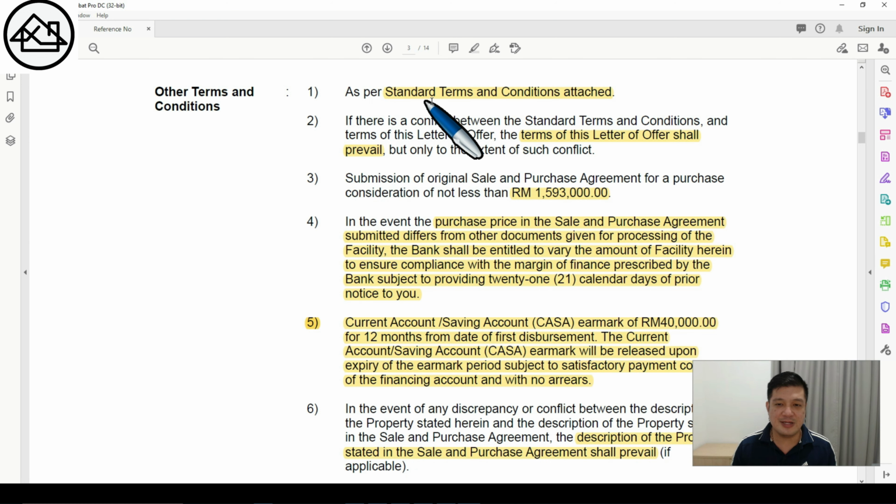So other standard terms and conditions, okay, this one, right, when they put here standard terms and conditions attached, the offer letter is only 3 pages actually. The rest are behind the standard terms, and we shall look at the standard terms and conditions. If there's a conflict between standard terms and conditions and this offer letter, terms of this offer letter shall prevail, but only to such extent of conflict. That means if there's a conflict between the standard terms and conditions that we're going to see later and this offer letter, only that clause we will talk about. And terms of this offer letter is the one that will override the standard terms and conditions, only for that clause that is in conflict. Others are all to remain.